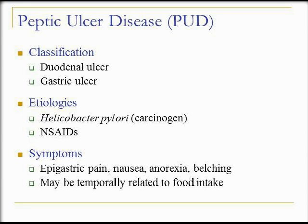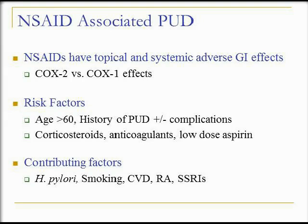pylori, where they're suspected of having an ulcer, they don't look like they have reflux, and a test is done like the urea breath test or the fecal antigen test for H. pylori, and then patients are treated for H. pylori after that.